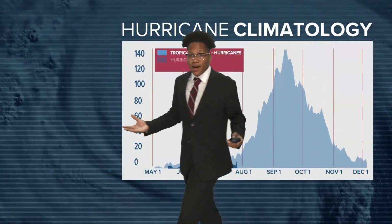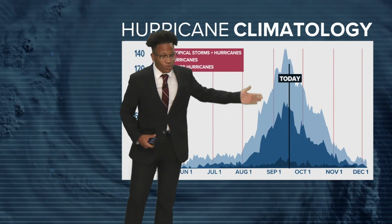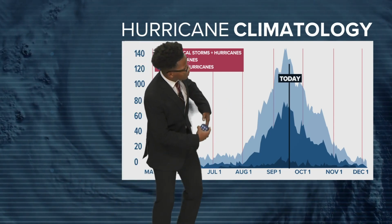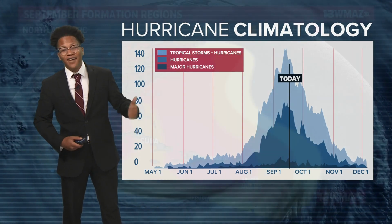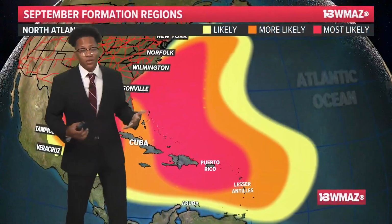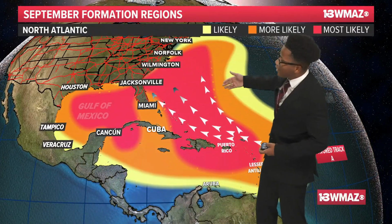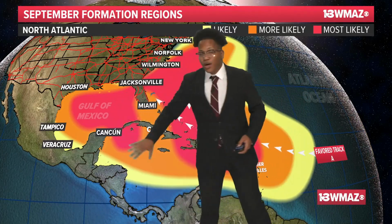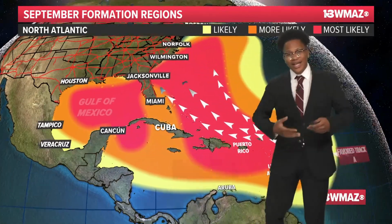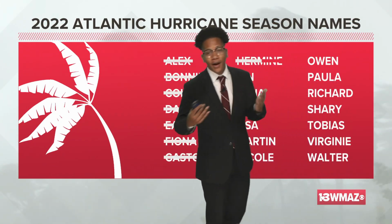Now, none of this is uncommon. We're still in really the peak of hurricane season at the moment. It's been relatively quiet despite the likelihood of storms early on. But we're starting to really get them in. We got 5 areas out there of potential tropical development. And if we look at our September formation regions, again, this is not unlikely. We're seeing these storms form, like Fiona, in areas where it's highly favored in September. So, again, this is actually quite normal for this time of year. And as always, you at home should prepare accordingly.